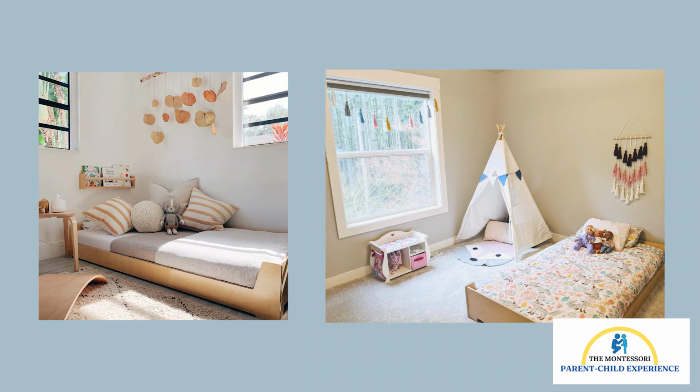Let's get started. We first need to talk about the physical space, and then we can go back into discussing the routine that you are currently using or you may be using. The physical space, just as any other space that we discussed before, such as the active area and the diapering area, the sleep area is extremely important and must be designed in a way that communicates rest to both the adult and the child.